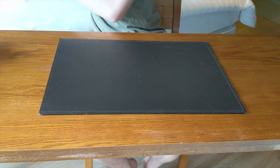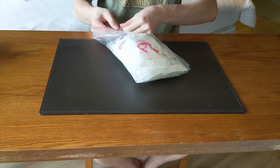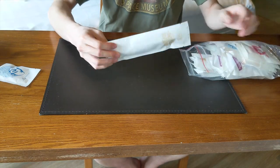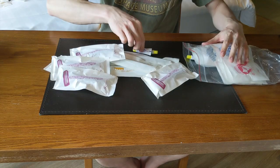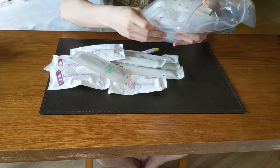Up next, we have this. Let's see what's inside. So this, I believe, is a shower cap. And then there's toothbrush, toothpaste, more toothpaste, shaver. Well, this is a lot.